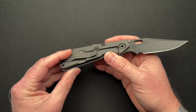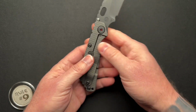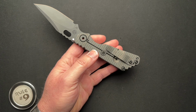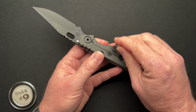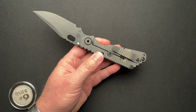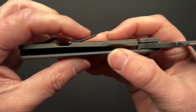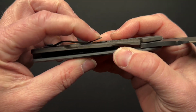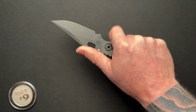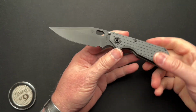Just a steel, I believe it's steel. Maybe it's a titanium pocket clip. Let me see. Grab a magnet. I didn't double check that. Yes. Just a bent titanium pocket clip, which works really well. There is a bit of a gap here. People will maybe complain about it, but it works perfectly in the pocket. The whole Strider knife feels okay in the hand. Like, I don't know. I'm not a super huge fan.